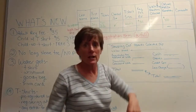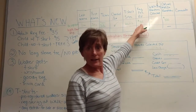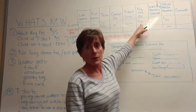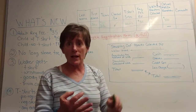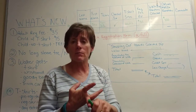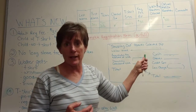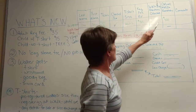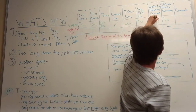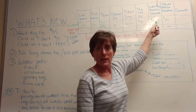You give John his t-shirt, along with the other 3 items we discussed. John prepaid his $35, so if an amount is entered in this column, that means they've prepaid. Again, $35 for an adult, $15 for a child with t-shirt. If it's a child registered who did not get a t-shirt, the free registration will have child free entered in that box. Walk donations collected: let's say John collected an additional $50 in checks that he's turning in at the walk. So you would enter that amount in this column.